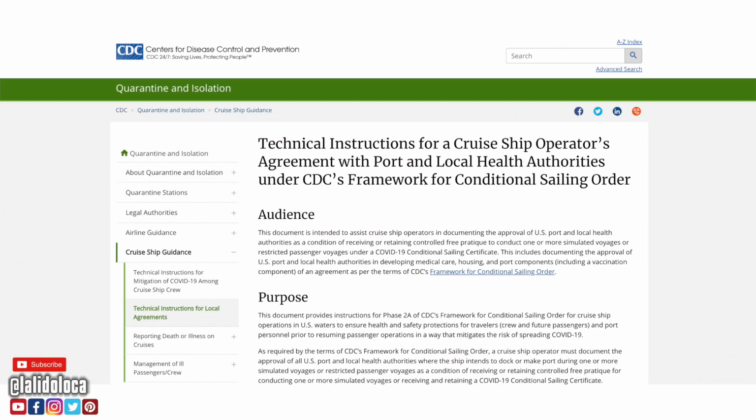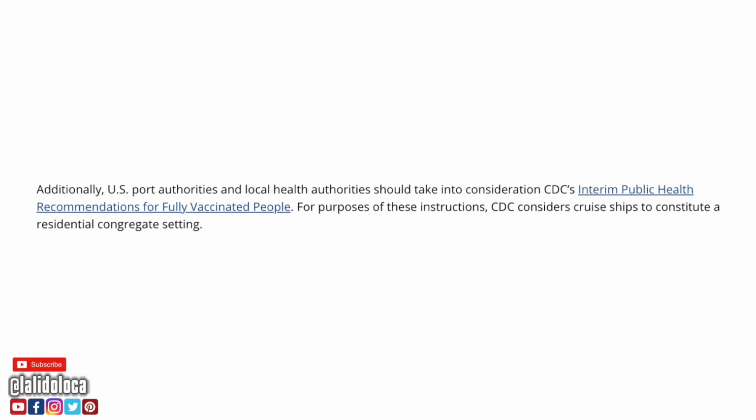Let's start here at the very detailed technical instructions for the 2A instructions. If you go all the way to the next to the last paragraph in the purpose section, there is this sentence, the very last sentence: for the purpose of these instructions, CDC considers cruise ships to constitute a residential congregate setting. Well, what the heck is a residential congregate setting?